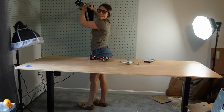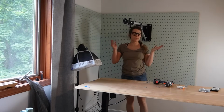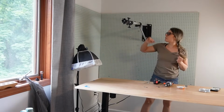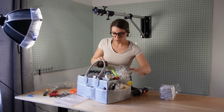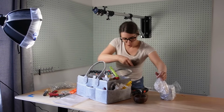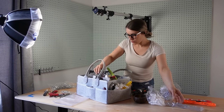I figured out where I'll be filming at my desk and installed my camera arm. I hung it just high enough that I can walk underneath it without hitting my head on it. In my previous workspace, I was constantly bumping my head on my camera arm, which made the camera wobbly and was also annoying.